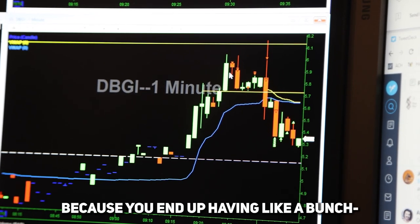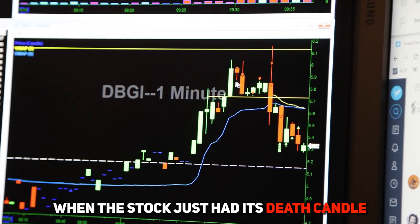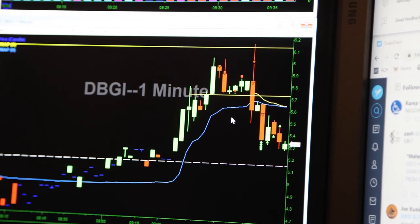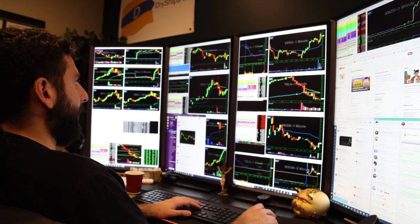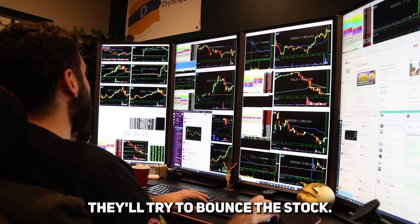Okay, and then you ended up with like 7,000 shares? Yep. I got a bunch when the stock just had its death candle, and then I added even more. So you added more because you knew it was broken and below VWAP, right? It's a massive death candle. As extended as it was to the upside, now it's extended to the downside. Right. And I think because the CPI numbers are good, because the inflation numbers are good, they'll try to bounce this stock.